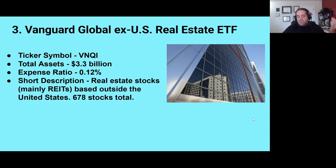Number 3, I'm a real estate guy, so I like this one too. I haven't bought it yet. The Vanguard Global ex-US Real Estate ETF. So I mentioned you'll see global and international. This one specifies it's global but excludes the U.S. Ticker symbol is VNQI. 3.3 billion in assets, so it's a relatively small ETF by Vanguard standards anyway. Expense ratio is 0.12%, so pretty low.